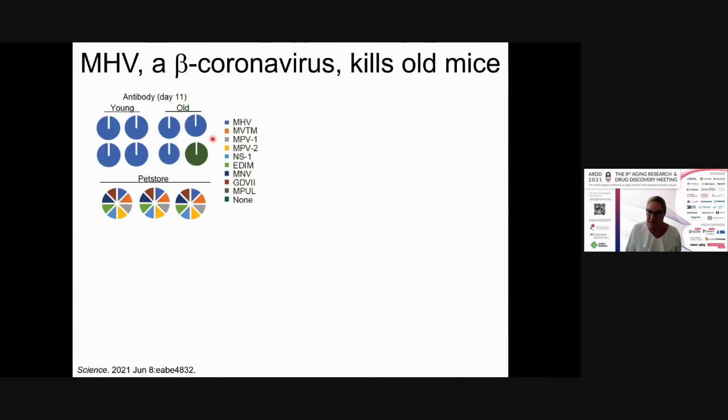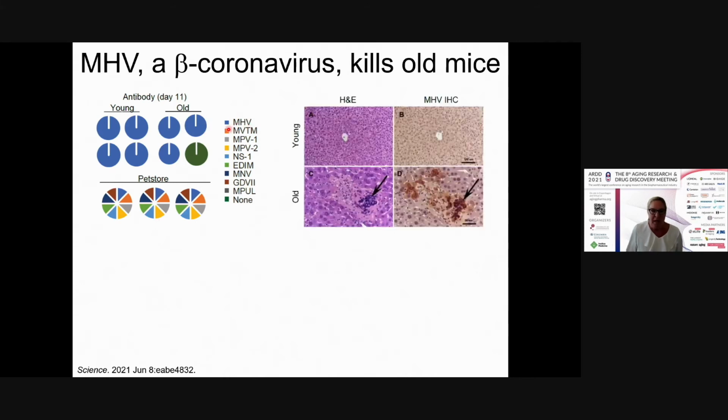And it turned out by serendipity that the pathogen that's killing these animals is a beta coronavirus that is closely related to SARS-CoV-2. In this case, it's mouse hepatitis virus. And we know this is the one that's killing the animals because when we look at day 11, when most of the old mice are dead, while pet store mice are carrying a number of different microbes, some of which are pathogenic, when we look at serology, the only evidence of transmission at this point is MHV. And when we look in tissues of these mice, we see pathognomonic lesions for MHV. So these are big syncytia that stain positively for MHV coproteins. And note that these lesions are apparent in the old mice, but not the young, who have cleared this infection.